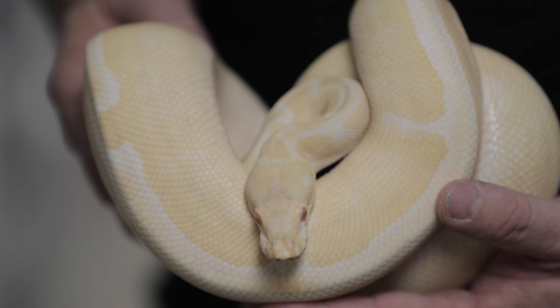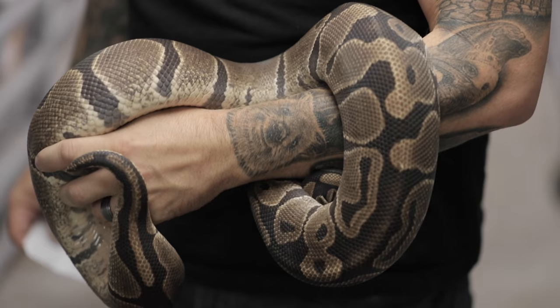Quick egg cutting, really quick. Oh my God, a real quick egg cutting. Four eggs only, so this won't take too long. This is actually an albino clown that's bred to a double het albino clown.